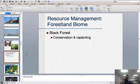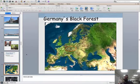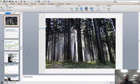And this area is being destroyed through acid rain and things of that sort. So you can see there the circle where the Black Forest is. It gets its name because it's really dark inside the forest. It's a very thick forest, so when you're down in there hiking around, even in the middle of the day, it just seems kind of dark.